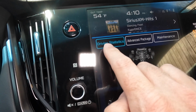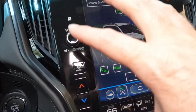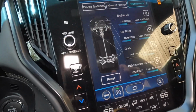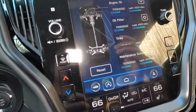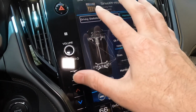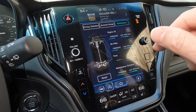That's part of driving statistics, but you've also got advanced package, and that gives you a sense of the different systems that are on or off or functional or whatever, and also maintenance, what the circumstances are with various parts of the car, engine oil life, oil filter life, etc. Anyway, lots of cool stuff to go into. I'm just scratching the surface of this center console touchscreen, but let's get back to the drive.